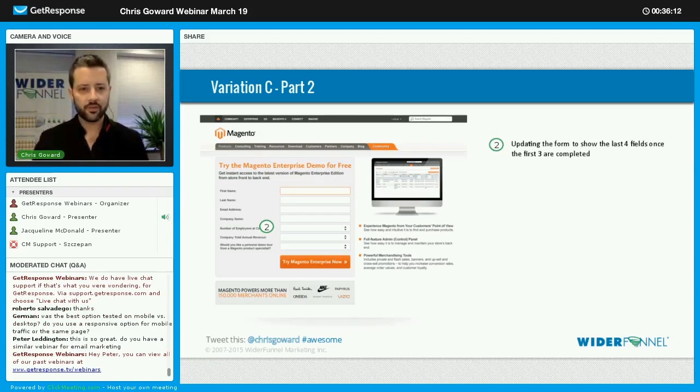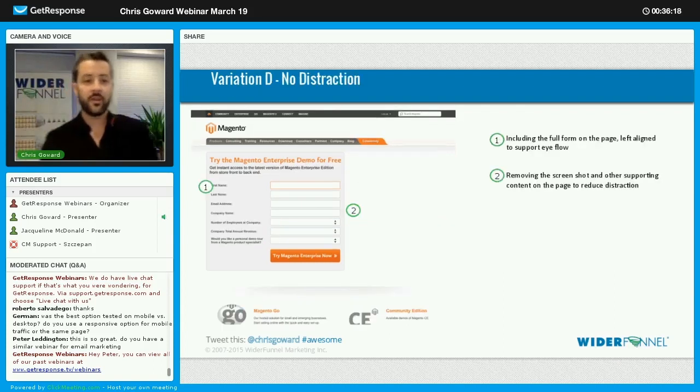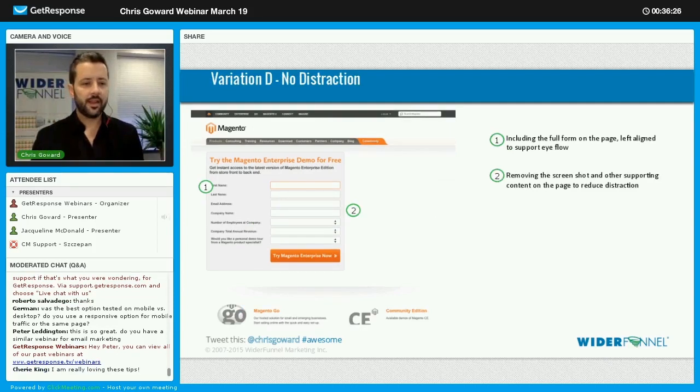We've innovated this. One of our strategists came up with this a couple years ago to work with some of our clients, and it's worked out very well for a lot of them, especially with longer forms. And then variation D, we remove high column content, reduce the distraction, get people filling out the form, and reduce the number of elements to look at on the page.